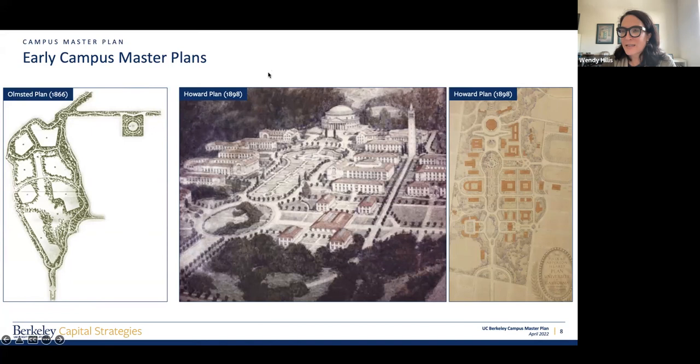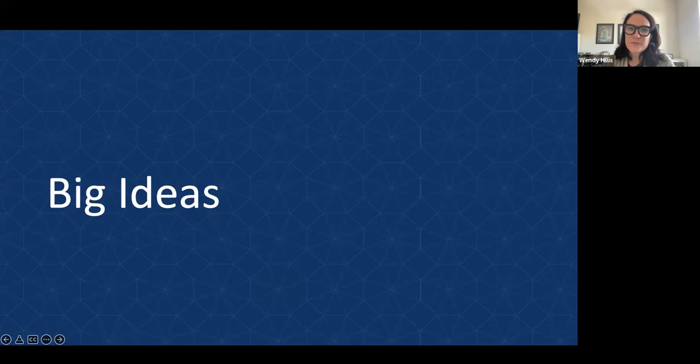You can see images of it here and on the right, that has these very classical buildings stepping up around a central green space. And this was helpful for us in going back and understanding kind of where the campus came from, maybe how we've made some moves that haven't, like Evans Hall and Moffitt Library, that have plopped themselves right down in the middle of this axis. But it really was a piece of information that we used to inspire where we were going forward.